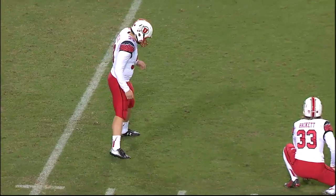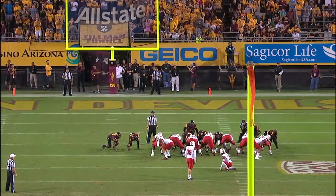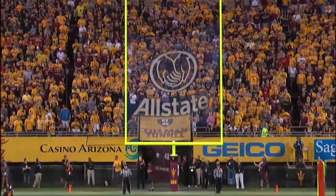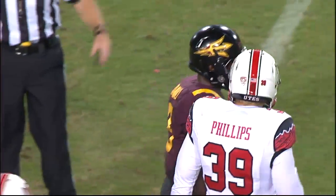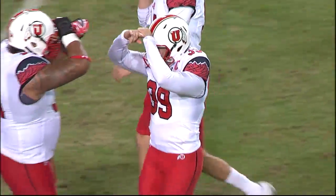Yeah. 36-yarder for Andy Phillips. And he nails it again. Perfect again. And it's a one-touchdown game as we go to the break in this top 25 Pac-12 South showdown. After this break, we'll send you back to Los Angeles.